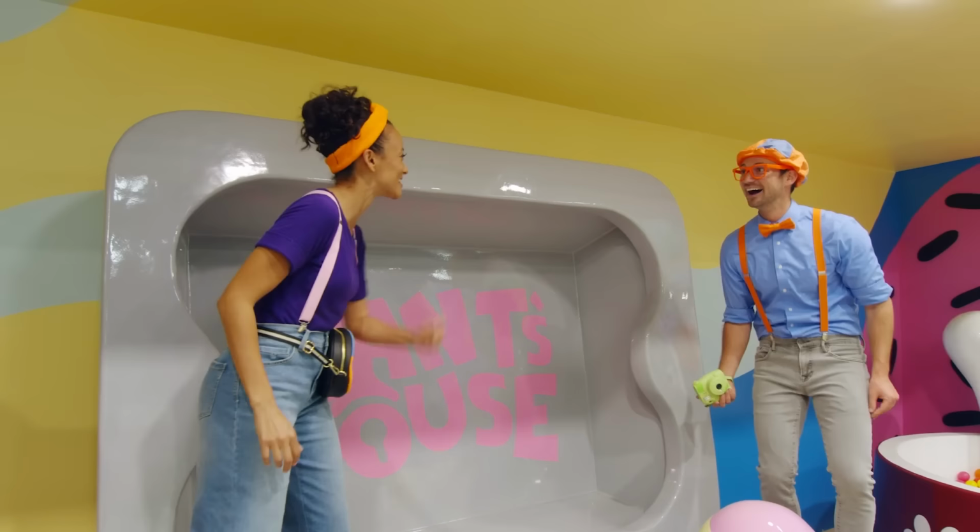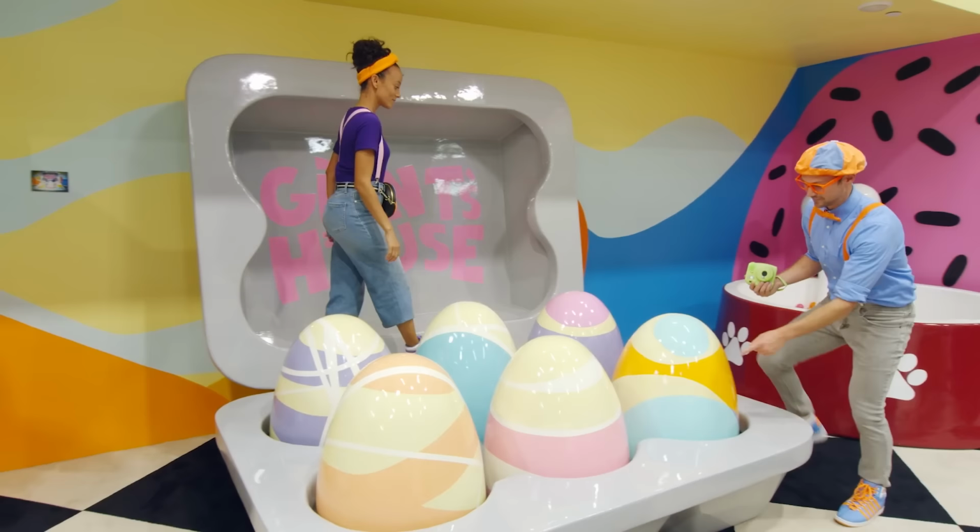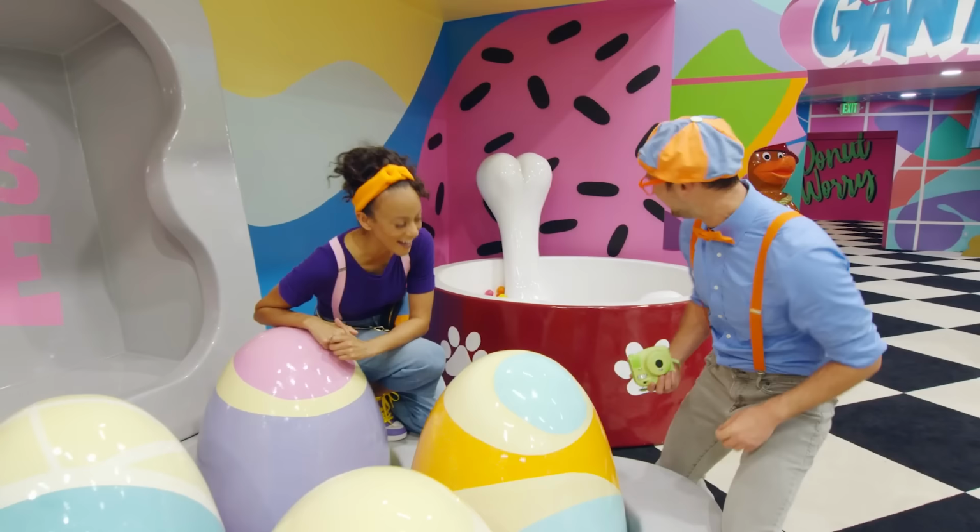What one is your favorite? Ooh, I think this one because there's yellow and purple and I like all these stripes, this cool design. Whoa! And I like this one because it has orange and this kind of bluish color. Yeah!